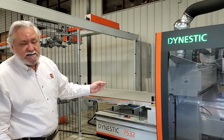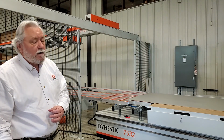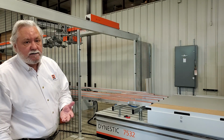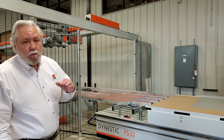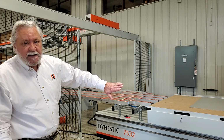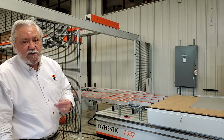The automated loading system now has picked up the sheet. It's going to move it into position. We're going to do a Y-axis shift against the back fence to make sure the sheet's in position. And now we're going to activate the vacuum and run.